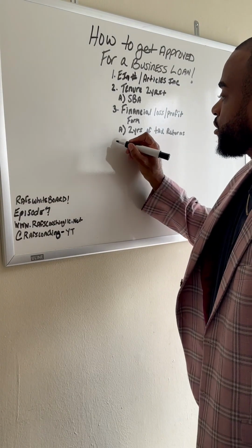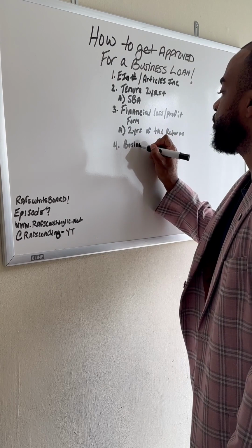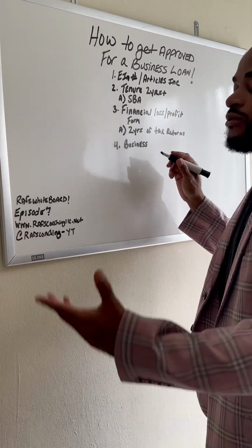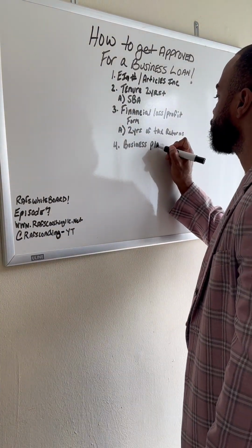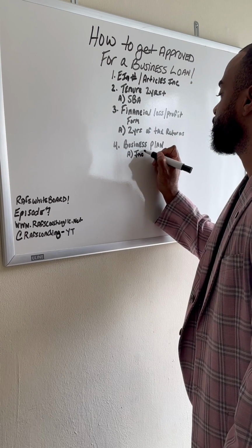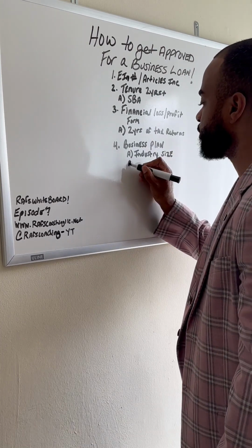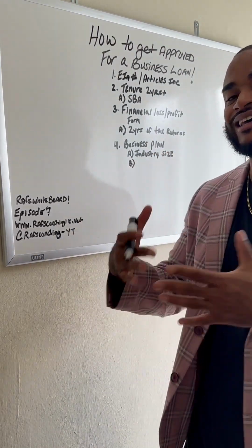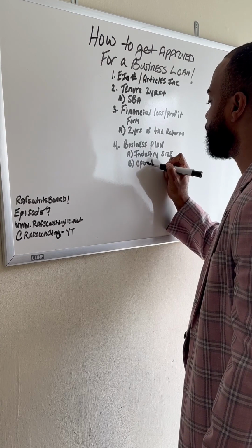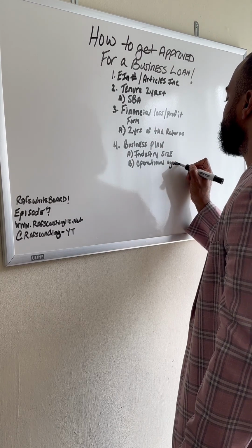The fourth thing you will also need, with your documentation, is your business plan. They want to know your industry, what you're doing, and what some of your future plans are related to the business loan needs around your business plan. So ensure you have your business plan ready. They also want to know your industry size and the ownership around your business: who's involved, who the parties are. All that information will come from your operating agreement. So I would say have your operating agreement available so you can provide it to the bank.